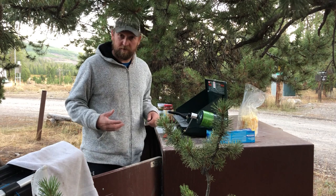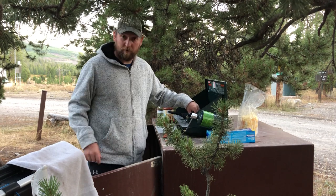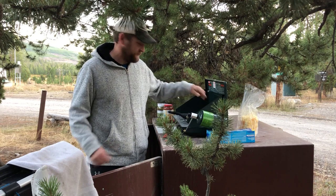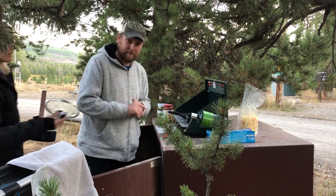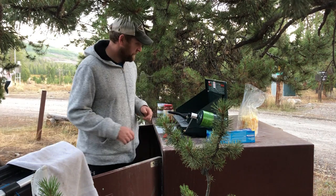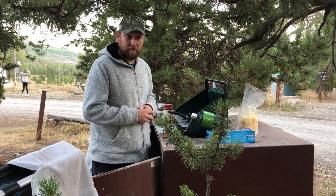I had my partial dinner of ibuprofen. Not used to hiking that much. Did you not sleep well last night? No, didn't sleep well. A little cold. Night's supposed to be better.